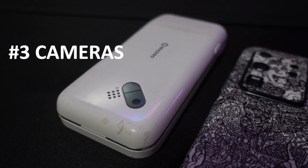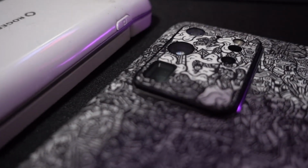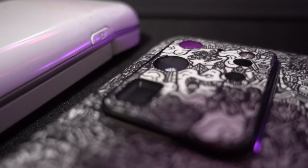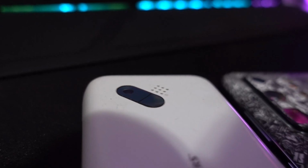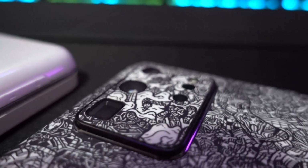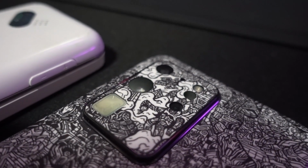So clearly software has probably been the biggest change, but you think it would be the biggest change. When you take a look at the cameras on the back, I would say that is probably the biggest change. Let's just take a look at these bad boys on the back. What is going on? Let's see. We got 1, 2, 3, 4, 5 on the back of the S20 Ultra, and we have 1, count them, 1 on the back of the G1.